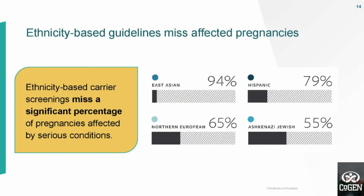What we showed was that ethnicity-based carrier screenings, and that's carrier screenings based on ACOG or ACMG guidelines, miss a significant percentage of pregnancies in general, but in specific in certain ethnic groups. For example, if you look at East Asians, 94% of serious disorders were missed if you use just the ACOG or ACMG guidelines. In the Hispanic population, about 79% of serious disorders were missed. Northern European, 65%, and even in the Ashkenazi Jewish population, which has its own screening panel, using just the guidelines, 55% of serious conditions were missed.